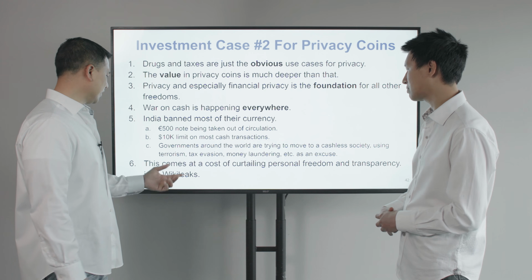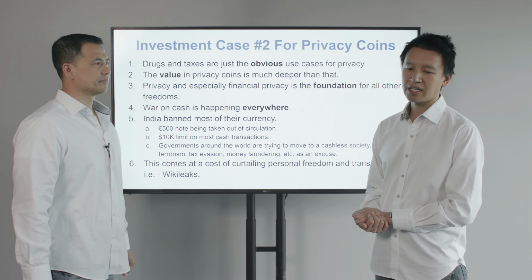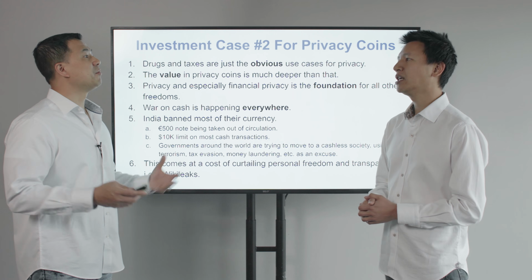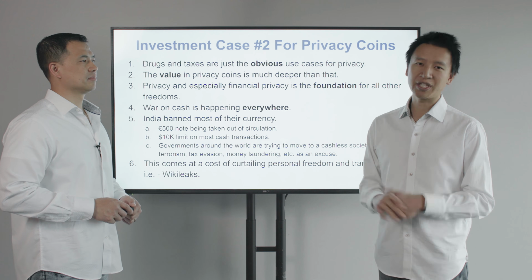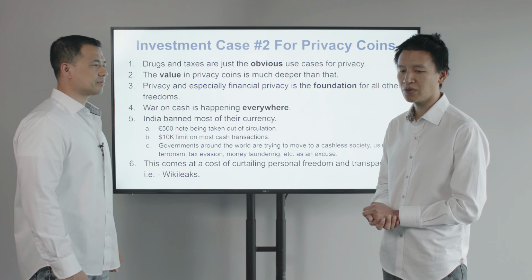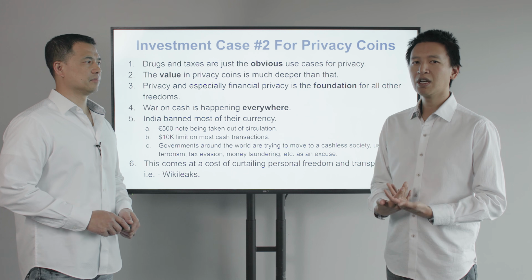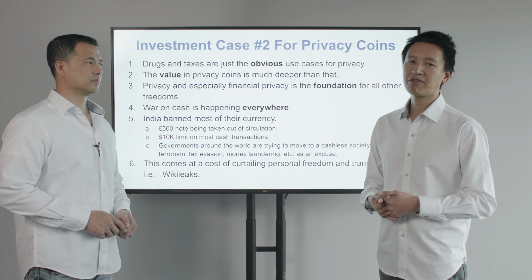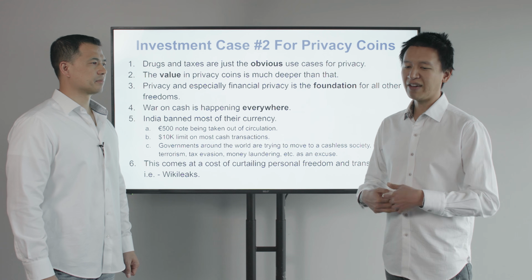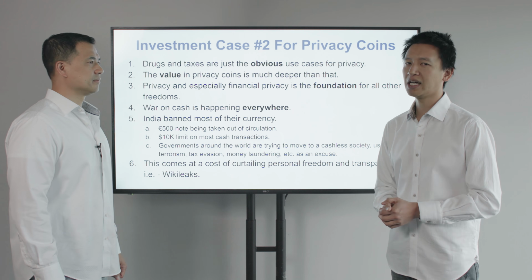Can you give an example of that? You mentioned WikiLeaks here. Oh yeah, WikiLeaks. WikiLeaks is a site where they report on government corruption. It's a government watchdog. It's a news organization. What they do is publish and protect whistleblowers, people that have worked in governments or have information about governments around the world and their wrongdoing, and they publish it. They leak, hence the name WikiLeaks.